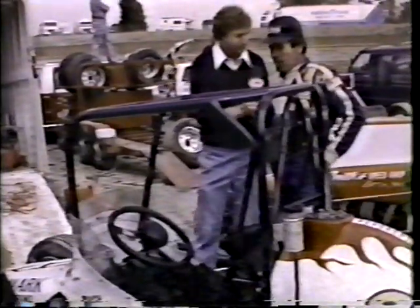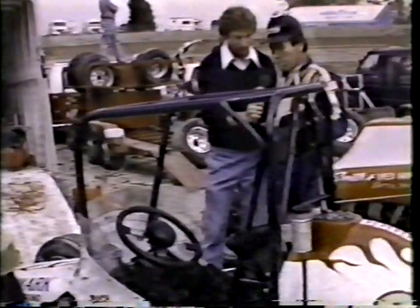All right, now let's move back to the cockpit, which is pretty cramped. It's tough for a big race driver to get in one of these, isn't it? It is, but it's surprising how close the sizes are in all race cars. Some are a little tighter, but most of them are all nearly the same size.